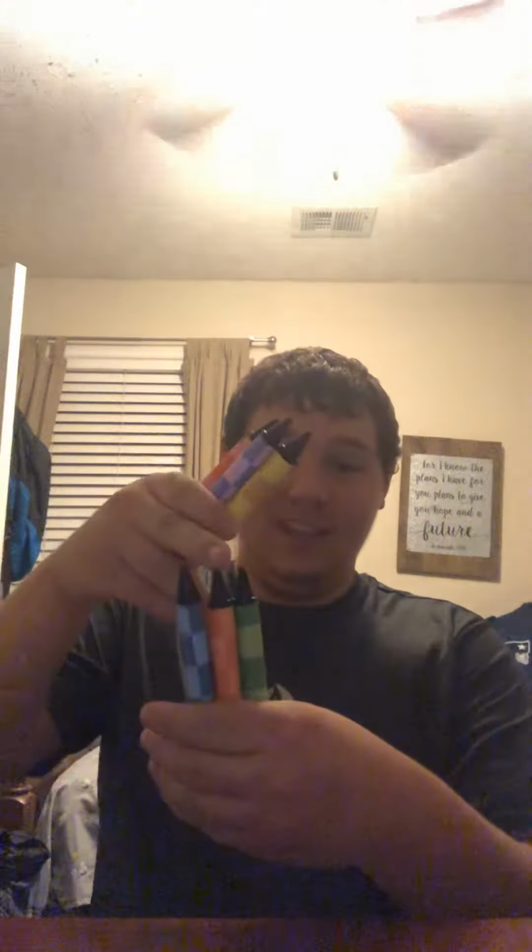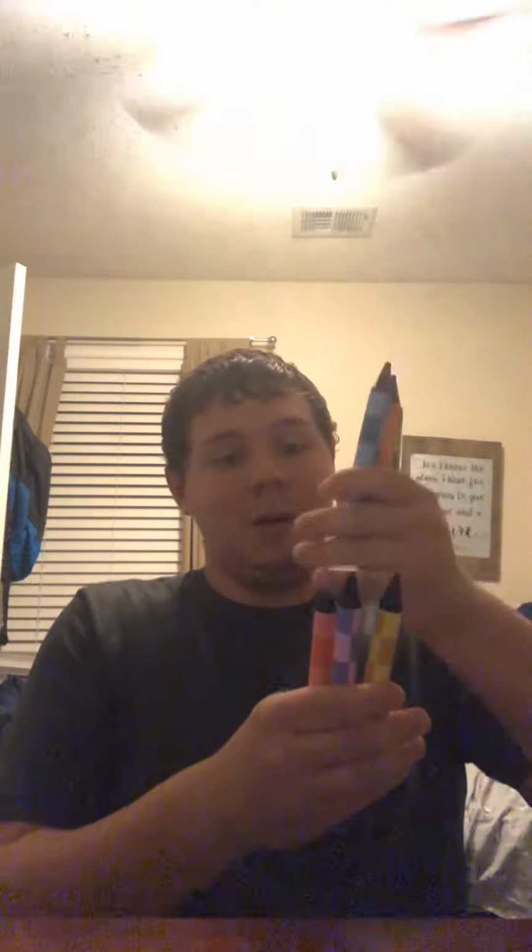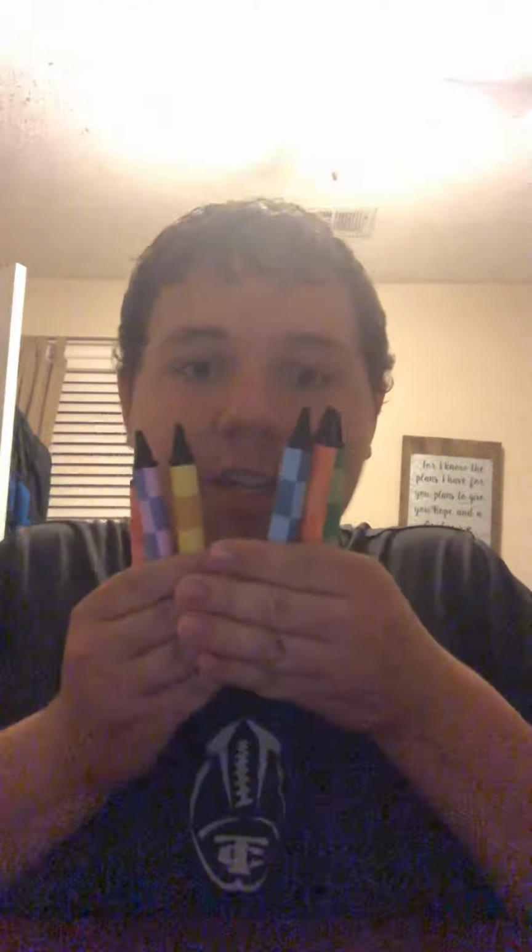But anyways, check out what I got in the mail. All the Joe colored checkered crayons. There's green, orange, blue, which I already did have the green and blue before. But there's also yellow, purple, and red. Now, if you got it, now I can do any Me Joe episode with the right checkered crayon.